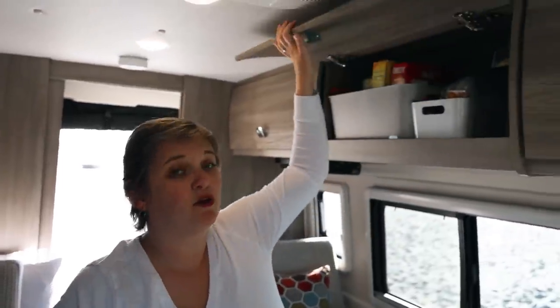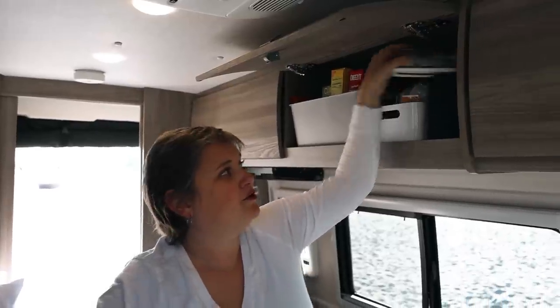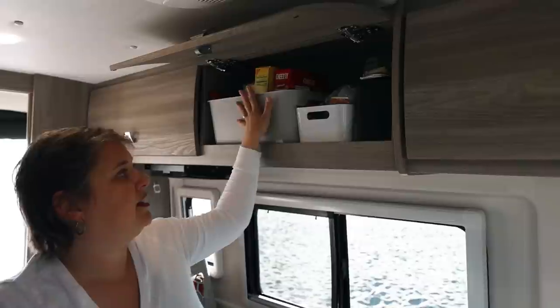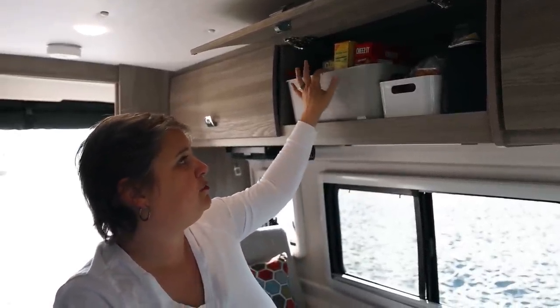More pantry, this is where all the food is. So I do have a toaster right here, a 2-slot toaster, and butter that I keep at room temperature, not in the refrigerator up here. And then again, the same bins that we had on this side, we have over here. So we have a small snack bin and then a food bin here.